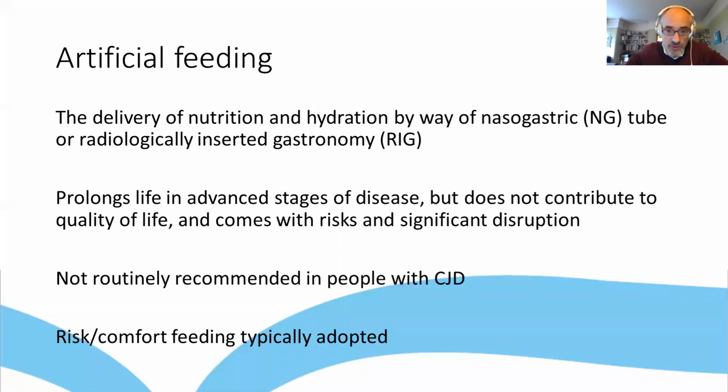We think that it's probably not in somebody's best interests to undergo the possible side effects associated with artificial feeding to prolong that advanced stage of the disease. And what we do tend to recommend at that stage is that we adopt a risk or comfort feeding approach, which is where we're still attempting to provide nutrition and hydration orally in smaller amounts, in the knowledge that somebody's swallow may be impaired, and so there is a risk of aspiration pneumonia. But while someone is able to take some food and drink, then that is the preferred approach at that stage.